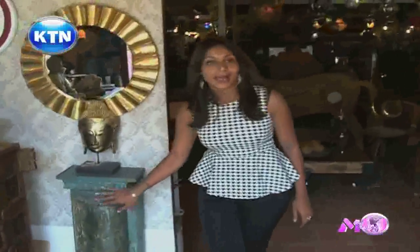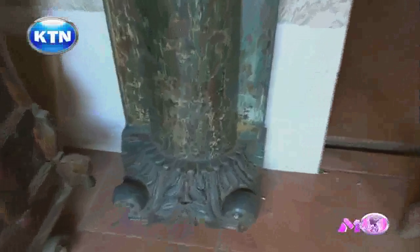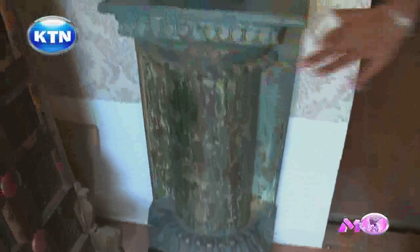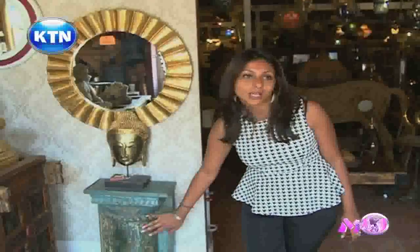And this is an old pedestal, originally used in the houses and the doors. Same color, we have not changed anything. Makes a great side wall pedestal to put a vase or just add this old rustic touch to the house.